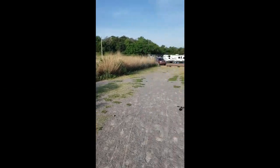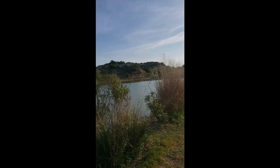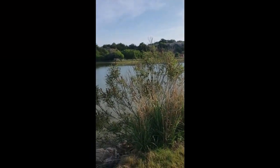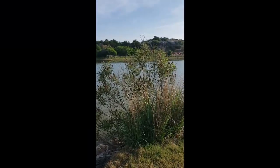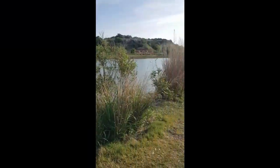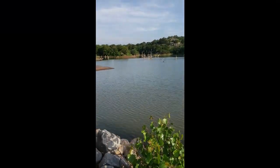This is not normal for my area. There's this line of gyp hills that stretches across west central Oklahoma, and they dammed a little chunk of it up and made this pretty little lake and got a state park, and it's really a gorgeous place to be.